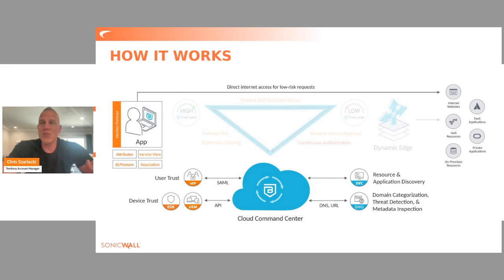And by the way, that health check is constantly being updated. If I click on a link and get malware on my machine, EDR is going to recognize it. So is now the Cloud Secure Edge. It's going to terminate my connection back to the corporate network, and a pop-up screen is going to say, hey, Chris, you need to go do these remediations based upon what your Capture Client or Sentinel-1 is alerting you to. Once it's green again, your health check score is back up. From a posturing standpoint, you're good to go.